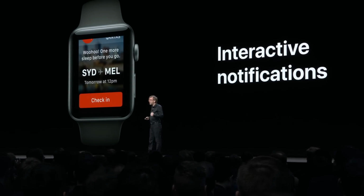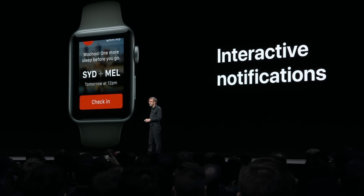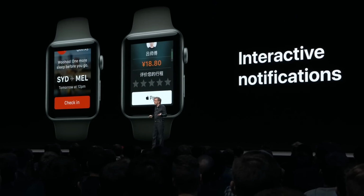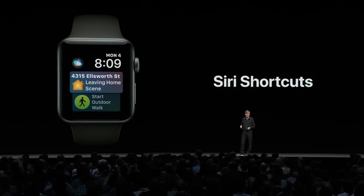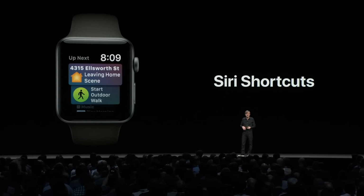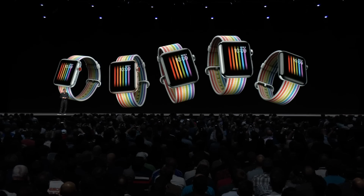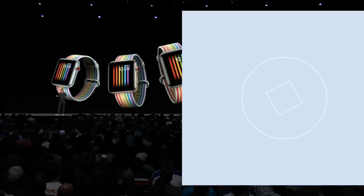New interactive notifications and Siri suggestions in watchOS 5 allow users to perform specific actions from a notification without having to enter the app. Siri shortcuts and suggestions for the Siri watch face have been optimized for third-party applications and can offer sports scores or commute time ahead of your drive home. Finally, in honor of Pride Month, a rainbow-colored watch band and watch face are now available for users starting today.